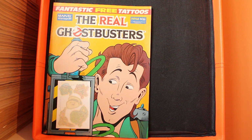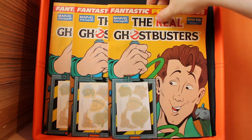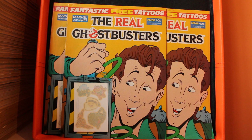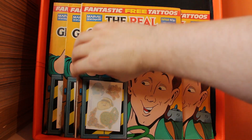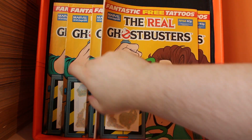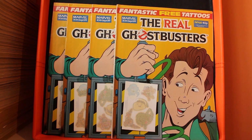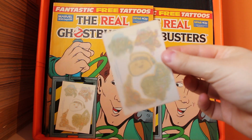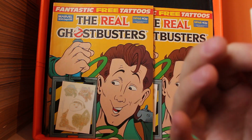Right, 68 is one of my favourites. I have a lot of copies of 68. 68 came with temporary tattoos, of which I have, there's three, four, oh my god, five, six, it's stuck together. That's how much I like them. Five and six. There's also a seventh with the tattoos, and purely by coincidence, I also have a set of the tattoos. They were all the same variations.